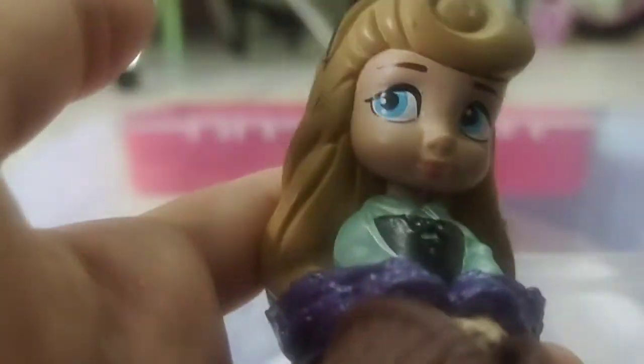What are we waiting for? So let's get started. Whoa, so many of the surprises, you guys see? Whoa. Let's see this one. This one is Aurora. Then you see her basket can put some mini things inside. Wow, this one is going to broke it. So let's see what we got.